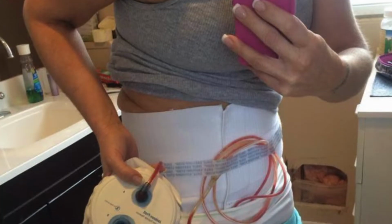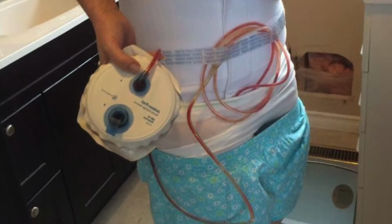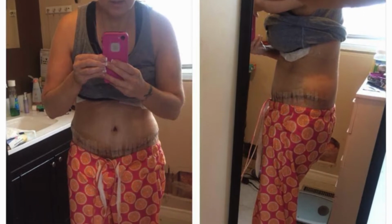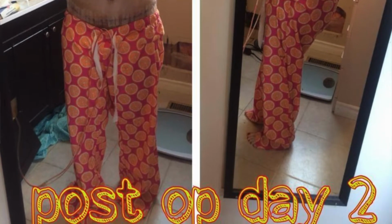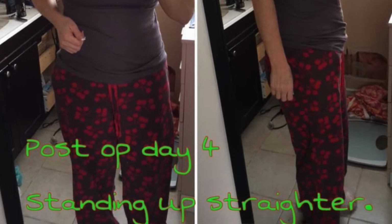I did have two drains that I had for the first few days, and then I did have to go back to Lethbridge for them to take them out. I never had any issues. I emptied those twice a day. I had to measure the fluid as well, but they gave you all of that at the hospital. I did pay for my tummy tuck. My husband and I had actually saved up money for me to get it, because it was a lifelong dream that I always wanted to have a tummy tuck, and I did have to pay for it.